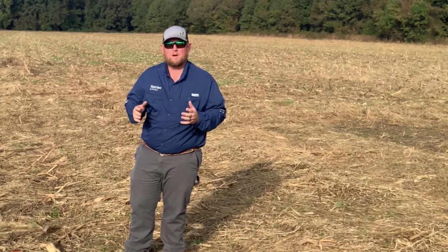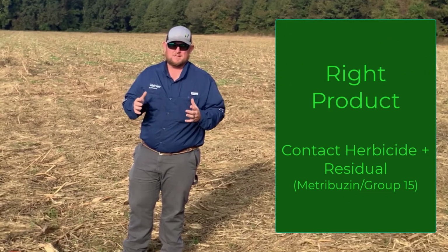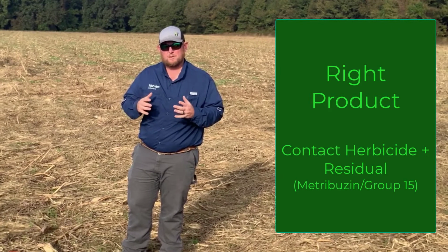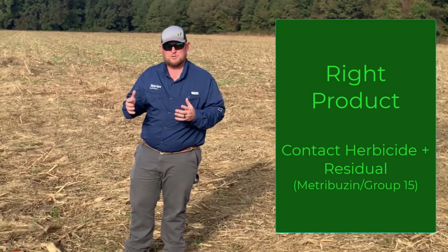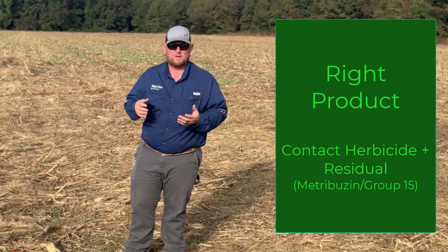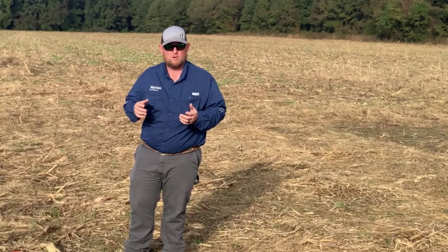So when considering a fall burndown application, let's think about a couple things. One, let's get the right product. Like we said earlier, probably a contact type product, and then a residual, maybe a group 15 that's pretty crop safe for next spring if we're not sure what we're going to plant. If we have a pretty good idea what we're going to rotate into, there are other products that we can use that are specific to those that will give us a better residual and better control.